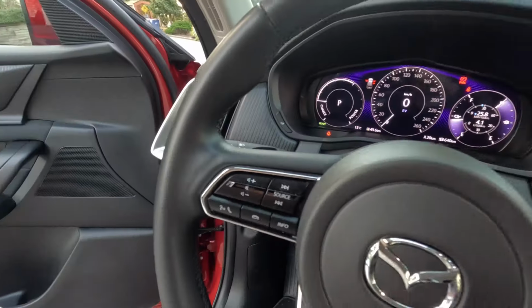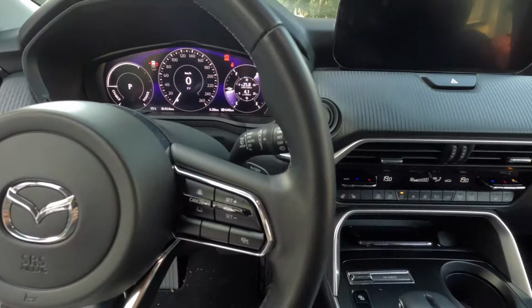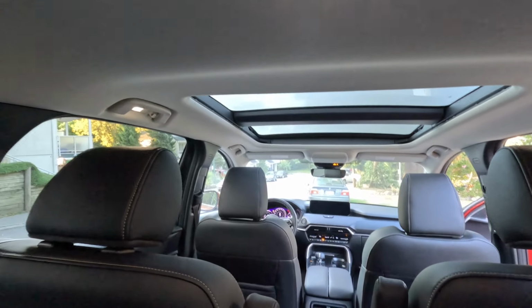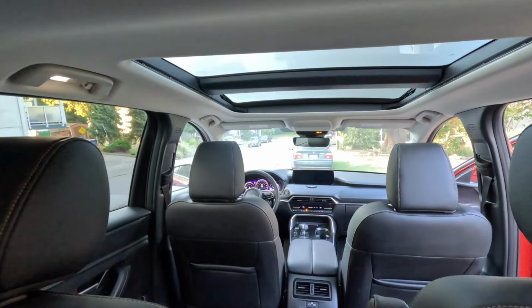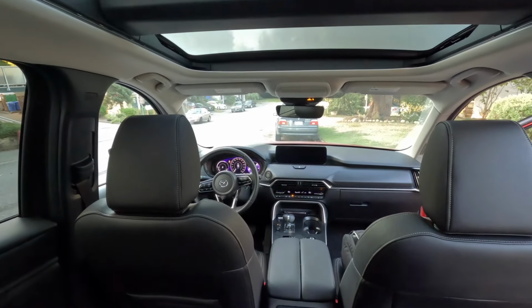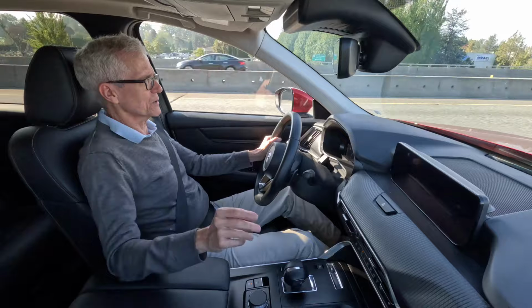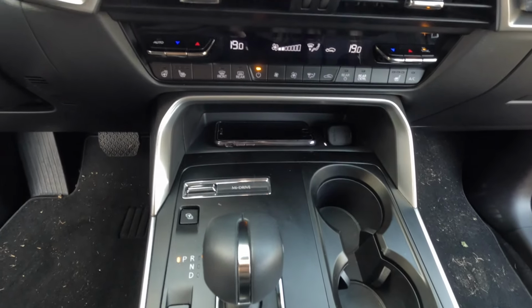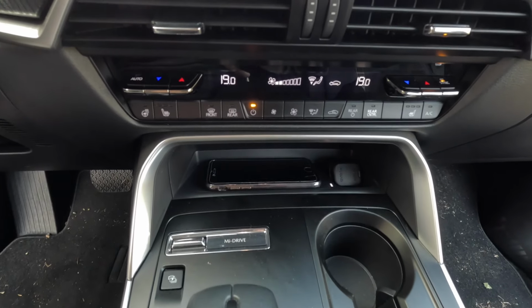But there is a lot at the middle specification here, which is GSL. We don't have leather, but we have a very nice vinyl upholstery in here. And we do have a panoramic moonroof. All the USBs you could want. Apple CarPlay, Android Auto, although not wireless. You do have a wireless charging pad.